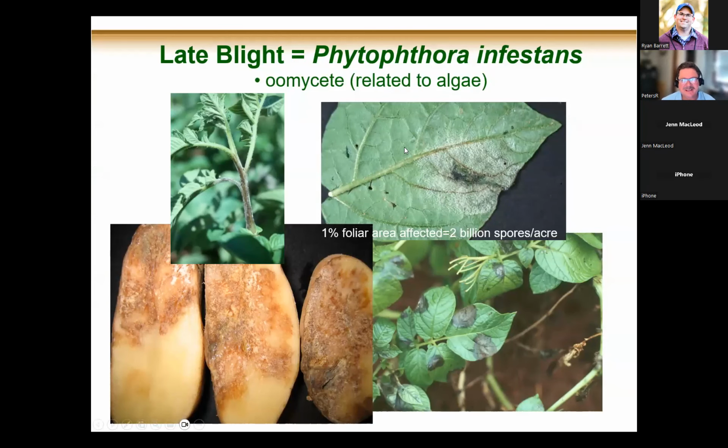It's caused by an organism called Phytophthora infestans. I'm sure many of you are aware of that. We think of it like a fungus because it looks and acts a lot like a fungus, but it's actually in this group called the oomycetes, which are more closely related to algae. The reason is their cell walls are made of cellulose, just like plants are. Most fungi have cell walls made of chitin, which is kind of like what you'd find in crab or lobster shells. So that's why they're in this special group. But anyway, we think of it like a fungus, and we tend to use fungicides to control it.